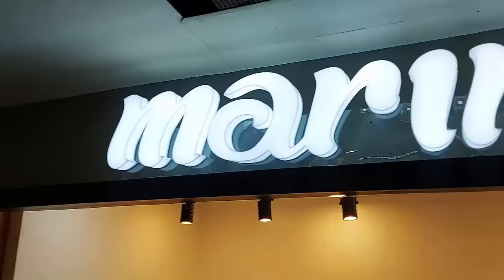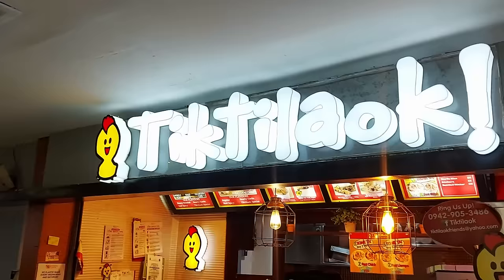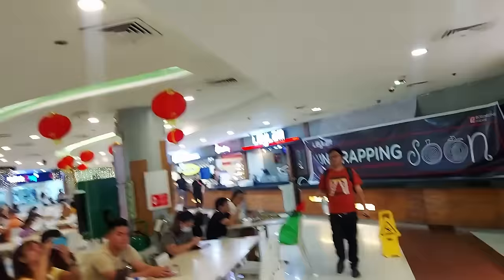Hi. So they've got all these great soups and things. And of course the Lechon. Yes. Oh, and then next door we got Tik Tila. Well, anyway, I don't know about that, but check out these. Wow. And more stuff. This place is huge. This is the food court.